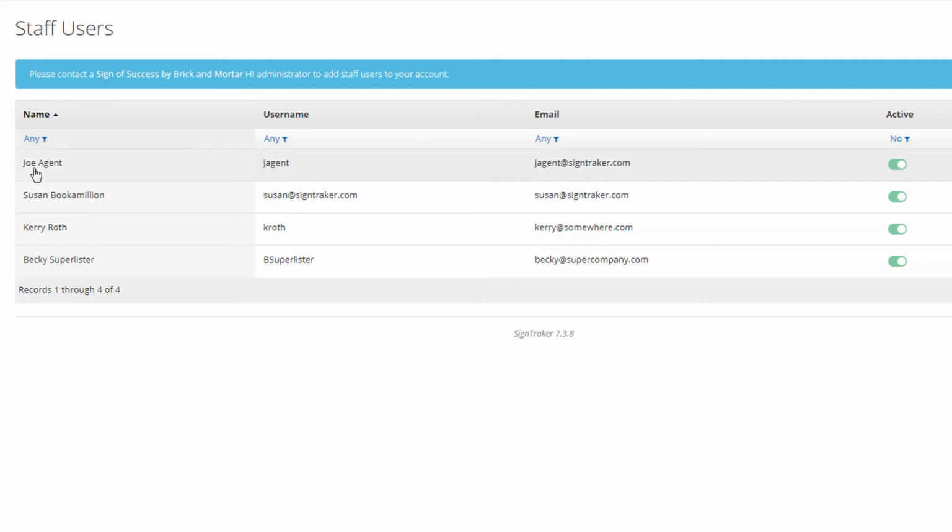Let's say Joe might be her husband and Joe's retiring and she wanted to take him out of the system. She could simply do that, deactivate his account. Doesn't have to contact SOS for that.